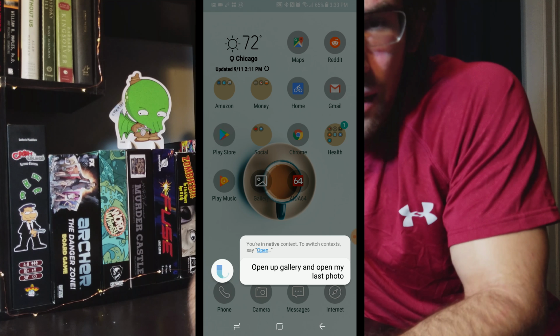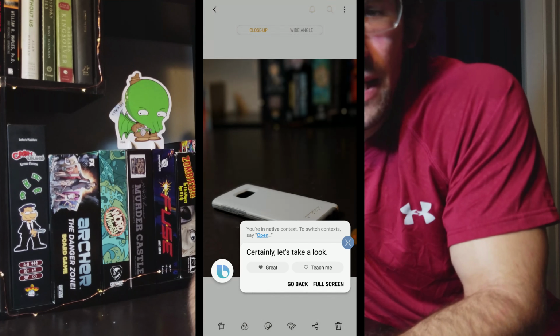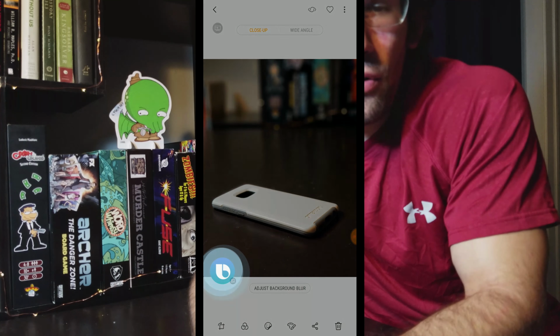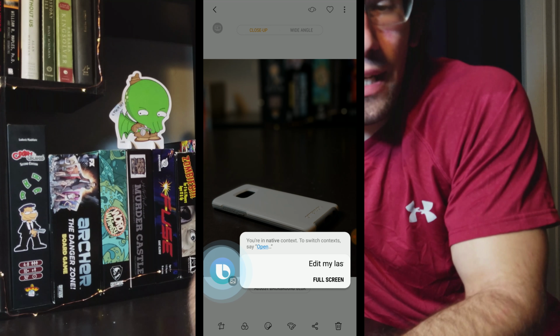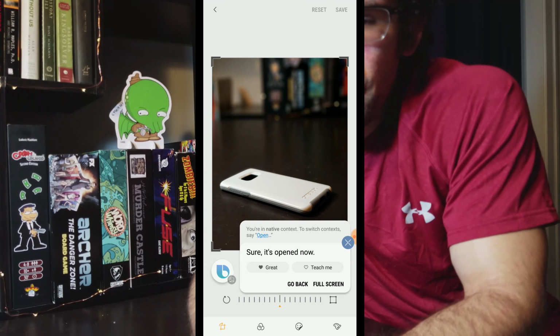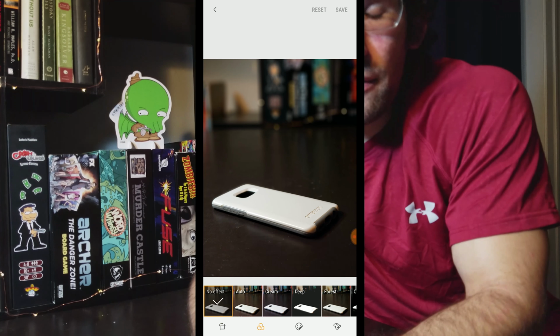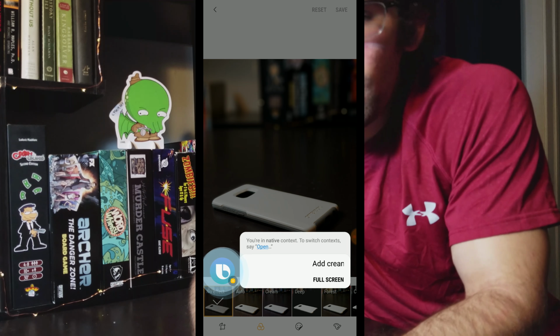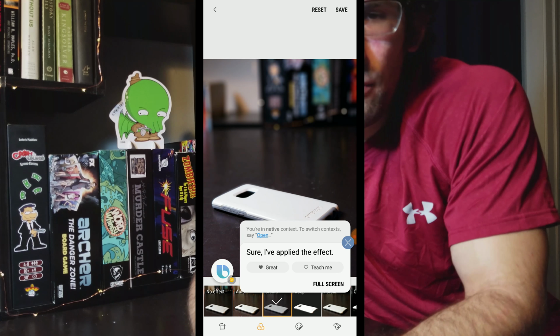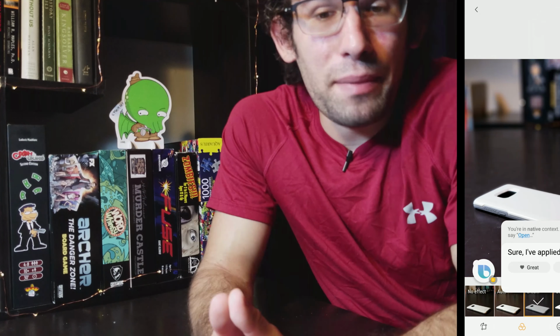So if I'm in an app, I can just give it a command that pertains to that application, for instance. So if I wanted to say edit my last photo I took, then I could just say that. I generally find it more useful for navigating the device on a regular basis than using it for in-app commands. Now, only time will tell if this is just a phase since I just got the phone, but time will only tell if this button really has any benefits.